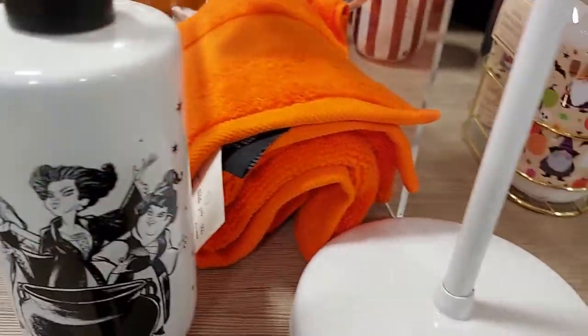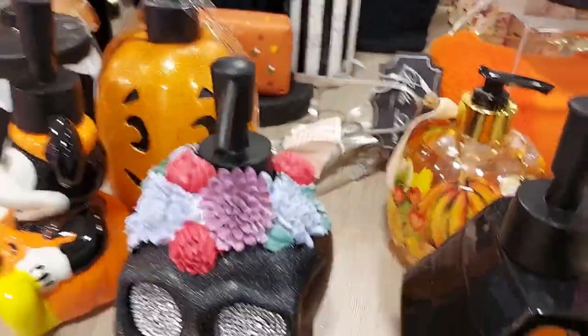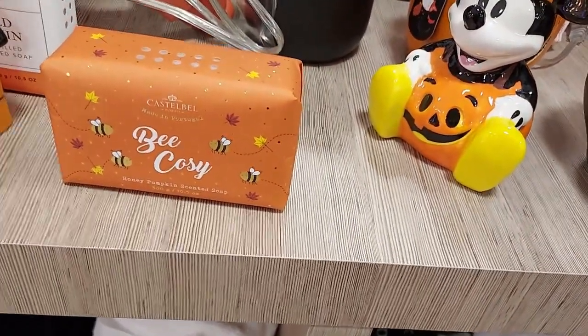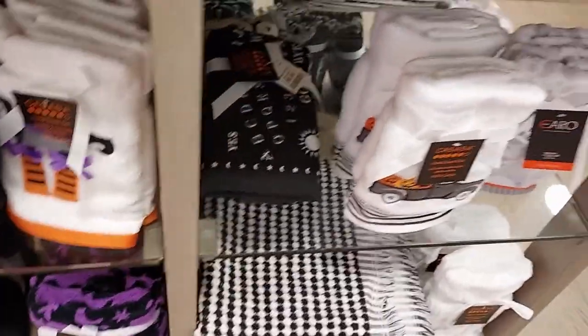And look at Hocus Pocus. That's cool. This Mickey Mouse. This Snoopy. Look at this one with the pumpkins, a skull with flowers and diamonds in the eyes. And this honey pumpkin scented soap. Alright, look at the Jack and Sally. Oh, for the bathroom. There's that. Very cute. There's more towels. See the witch's feet. There's a Ouija.